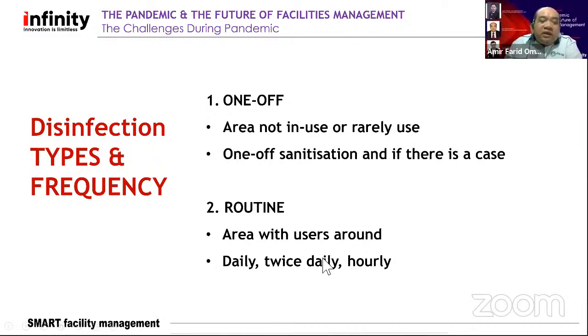So it could be daily or even twice daily or even hourly, depending on the criticality of the facilities. For example, the lift button might be sanitized hourly because it is frequently being touched. That's just an example. So you have to decide which area needs to be done and how frequently it needs to be done.